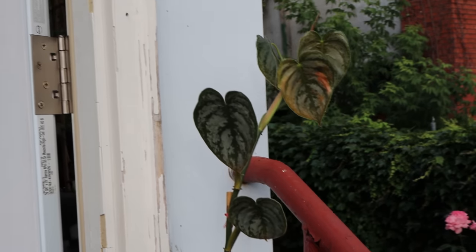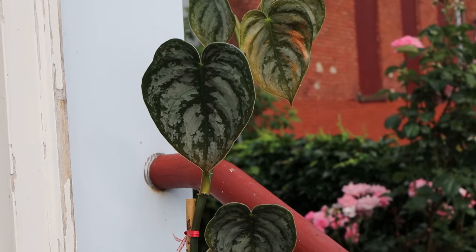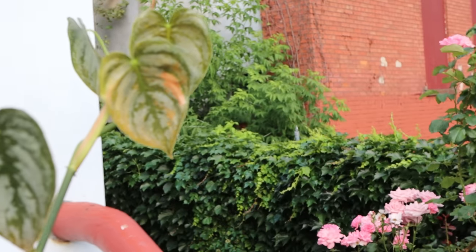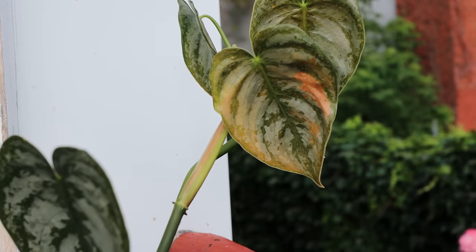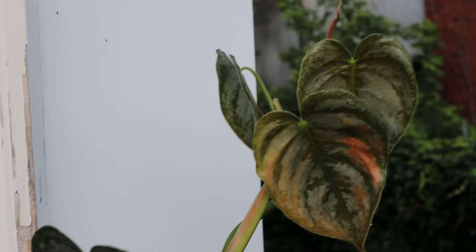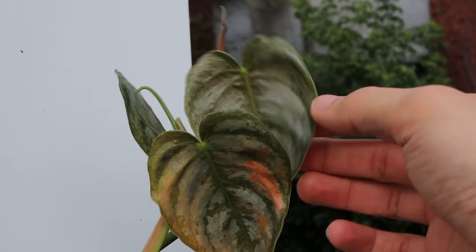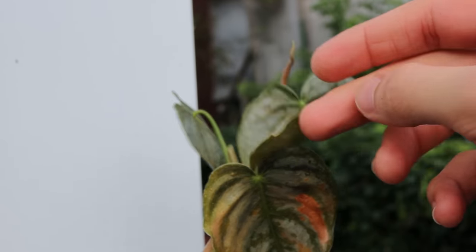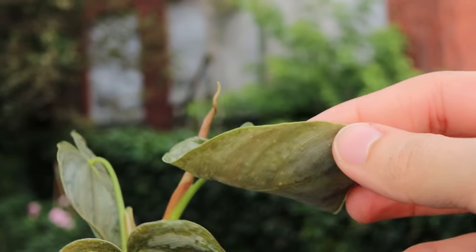Once spring came, it sent out this nice, beautiful leaf, and then it subsequently sent out this leaf, and the one behind it looks kind of normal, but it looks spider mitey. But there are no spider mites on it. No spider mites.